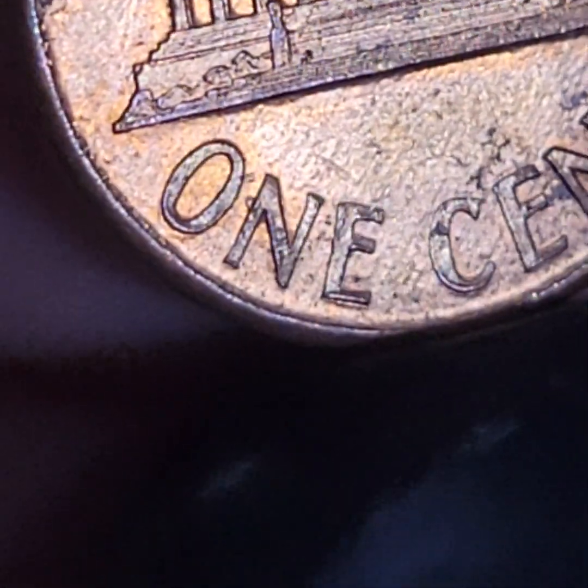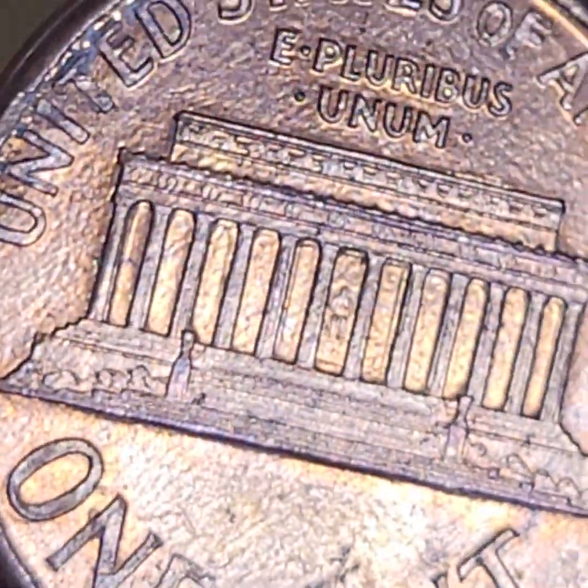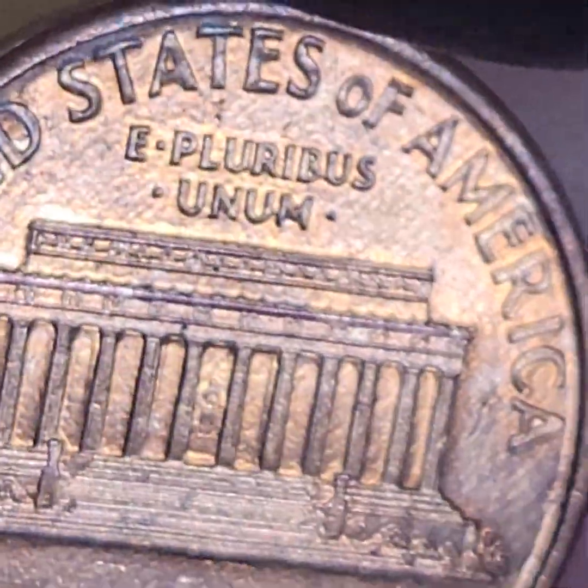So right there, we got some nice machine doubling without really seeing any tilted hub.